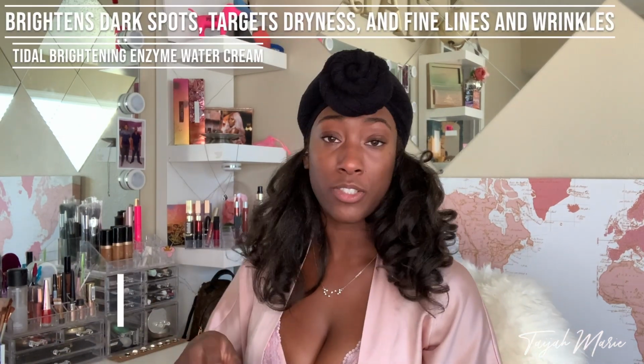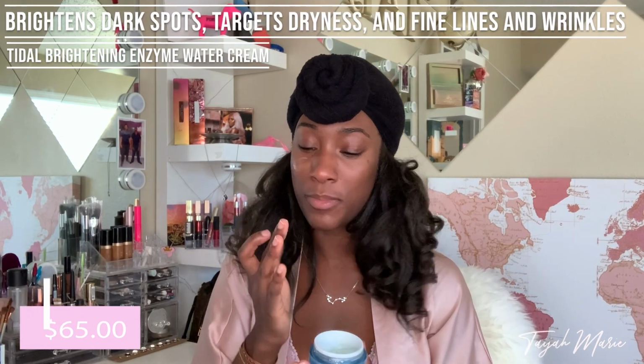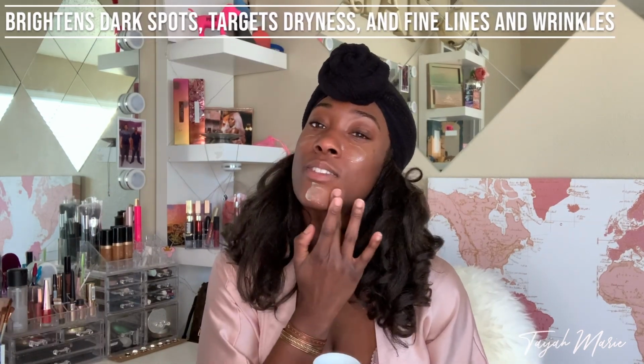So next, I am going to be moisturizing with my Sunday Riley Brightening Enzyme Water Cream. This is another product that I got out of my BoxyCharm box. This is a gel cream. It's so moisturizing. Oh my God. I don't know how much this retails for, but I know that Sunday Riley is expensive. So I'm so excited to have gotten this in my BoxyCharm box.